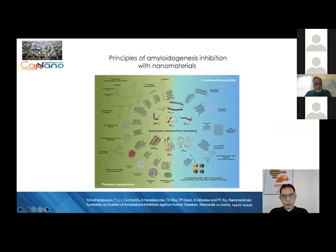Since 2007, Sarah Lin's group demonstrated the use of polymeric nanoparticles against A-beta aggregation, and there have been a lot of developments in the field in the use of polymeric and condensed nanoparticles against the aggregation of a range of amyloid proteins, from IAPP to A-beta to tau, as well as others.